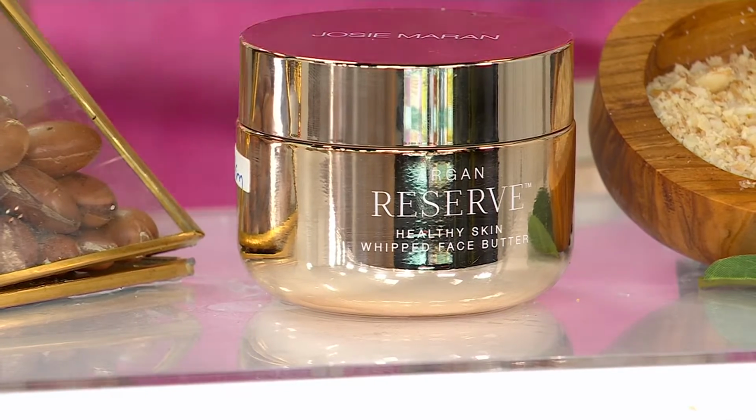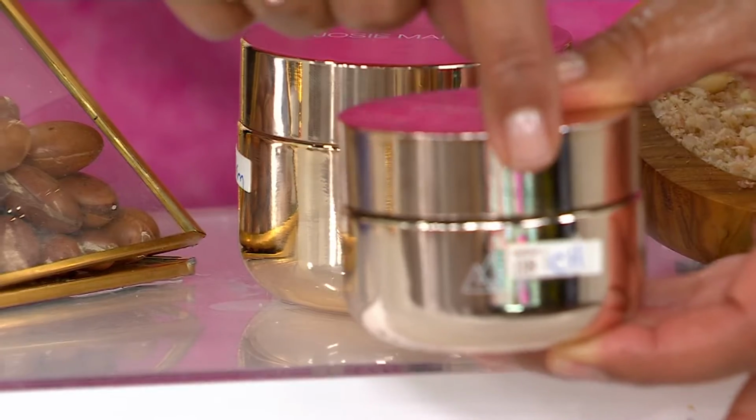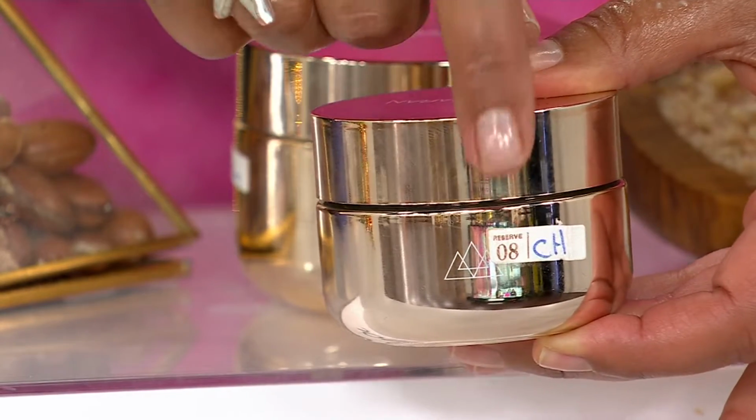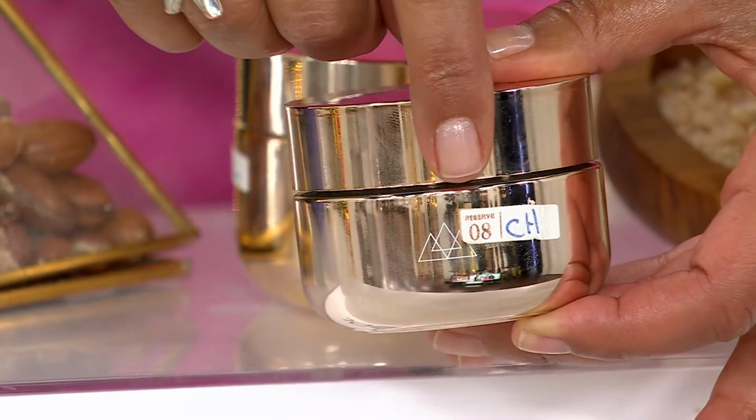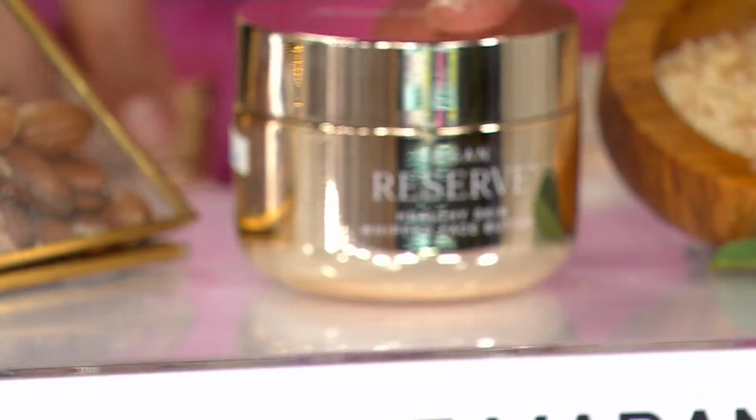I do want you to know that these are initialed. So it's like getting a piece of art. You know how you number a piece of art? They're initialed. That's how rare the raw material is that we have to make them. One barrel a year.